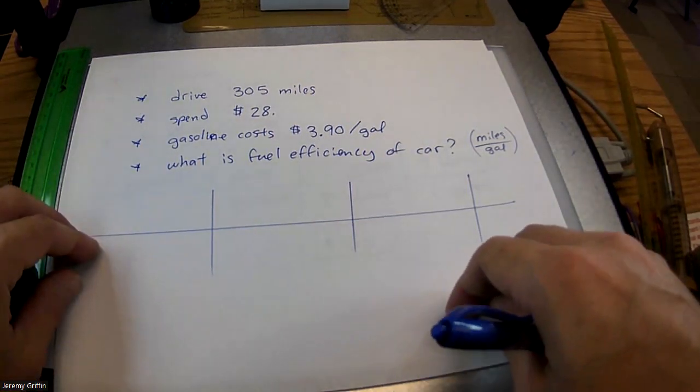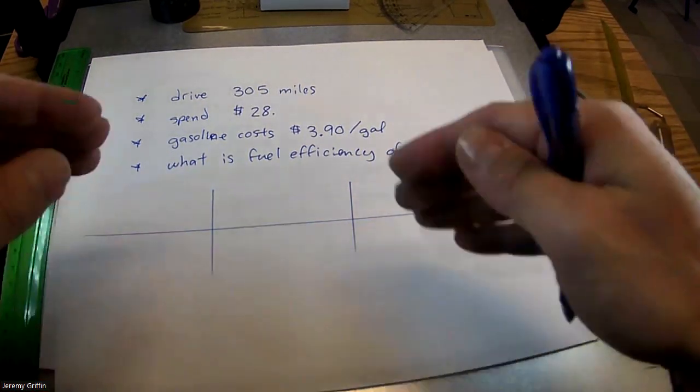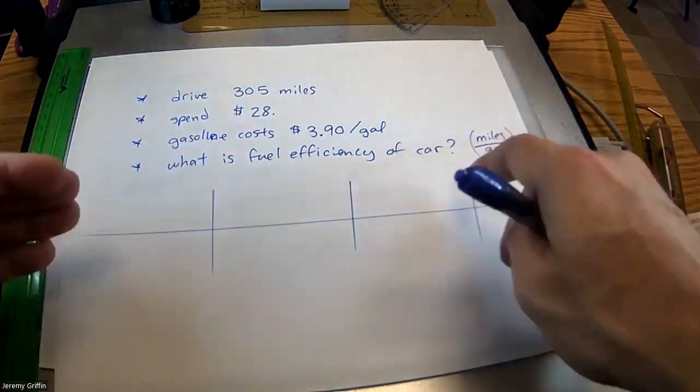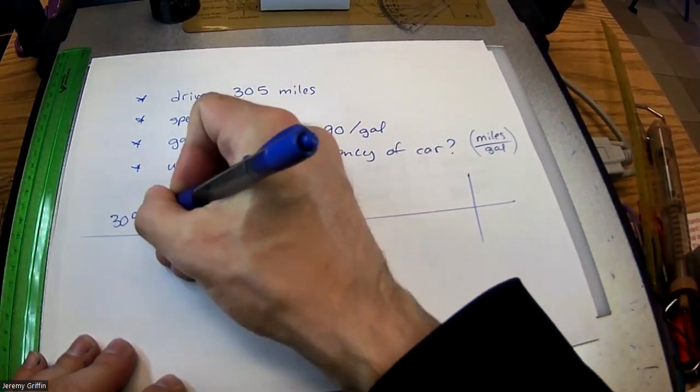So here's the way we're gonna go about this. You need miles per gallon, right? So we're gonna fit these numbers in such a way that you end up with those units. Miles is in the numerator. So do you think the 305 miles would probably go somewhere in the numerator? Let's do that. 305 miles.